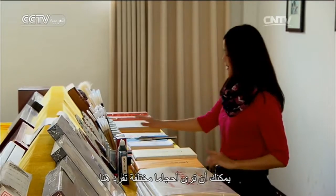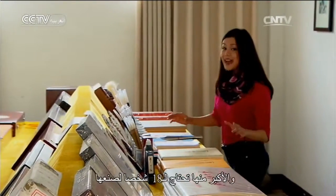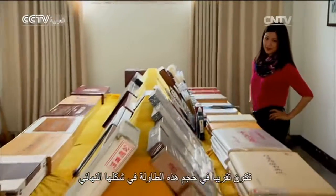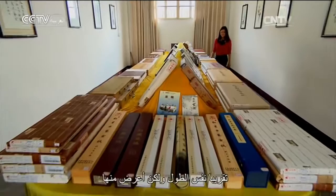And you see various sizes are available here, but the very biggest, that takes 18 people to make, and the final product will be almost the size of this table. It will be almost as long, and in fact, even wider.